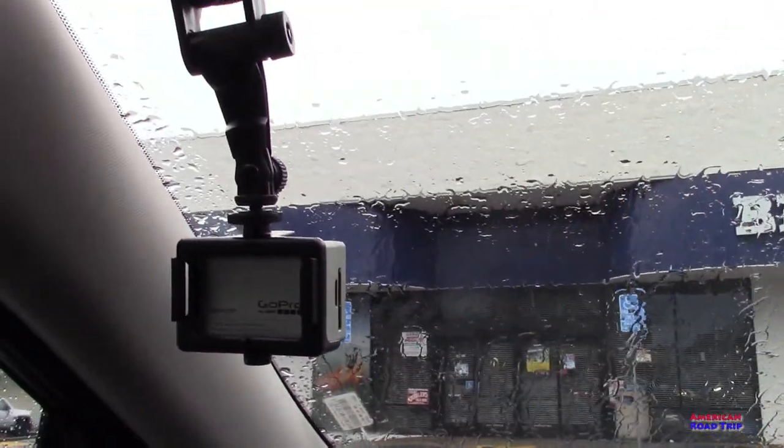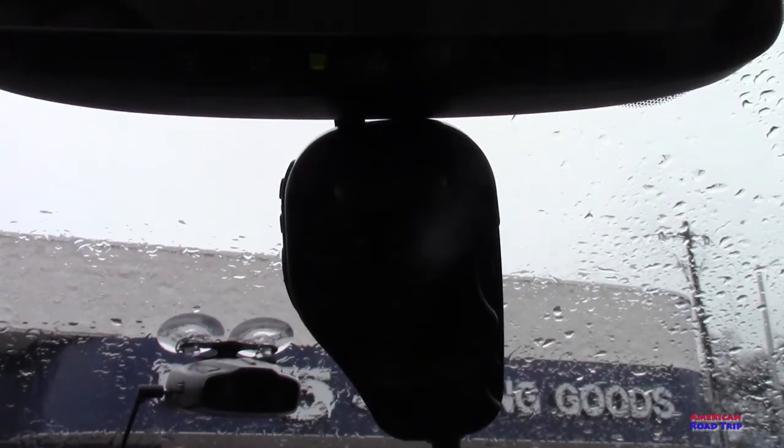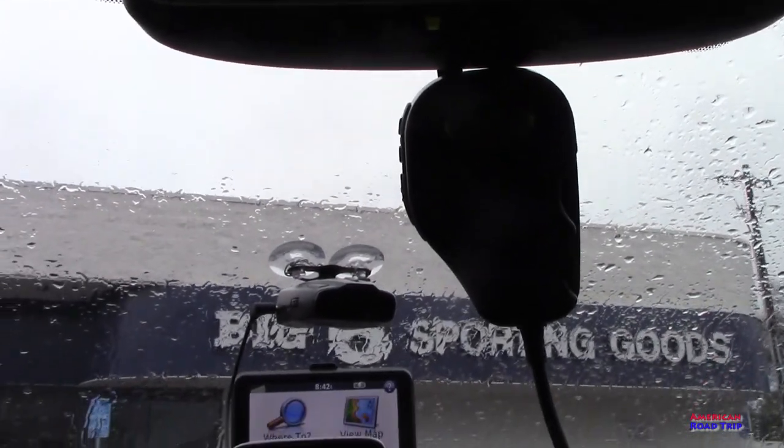I also have a GoPro attached. I have a portable CB radio, a handheld CB radio, just plugged into the trucker station and seeing if there's any kind of things going on the road that they might be talking about.